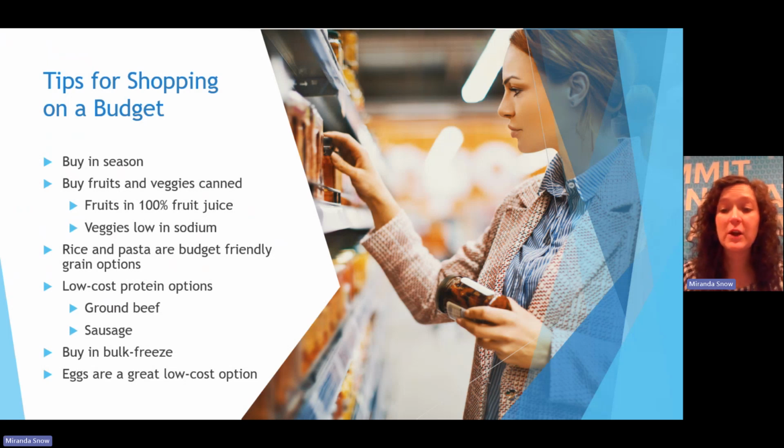Or if fresh fruits and veggies aren't within your budget, consider buying canned fruits and veggies. Look for canned fruits that are in 100% fruit juice and veggies that are low in sodium. That can be a good shelf-stable option as well. And then rice and pasta are always budget-friendly grain options. So those are always a great option.